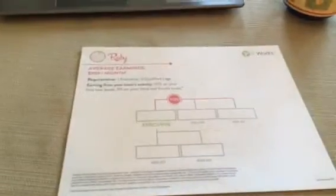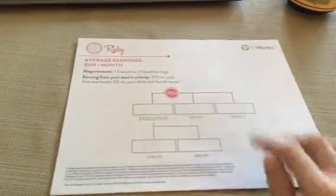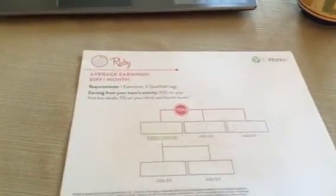So if you notice, we have the first box. So sorry about that, it's my finger. All right, so we have this box right here that says Executive. That's actually the first level with the company. So just pretend like you don't see any of this, okay? You see Executive. Executive means that you've signed up as a distributor, okay?